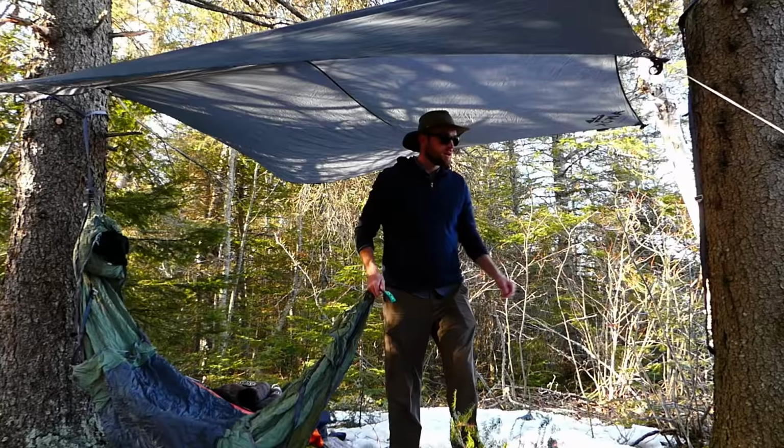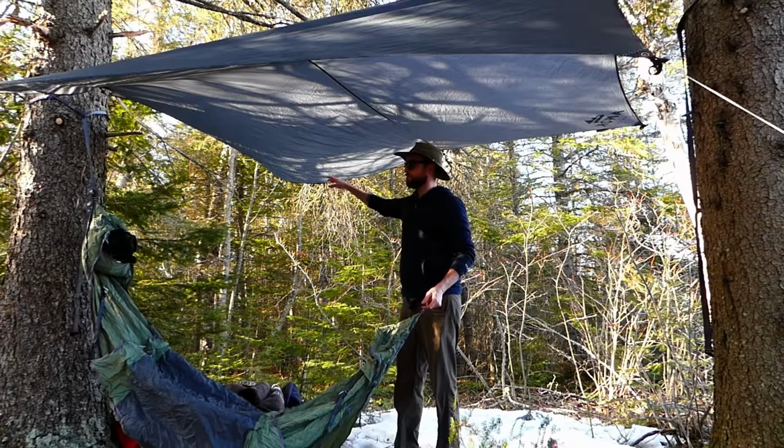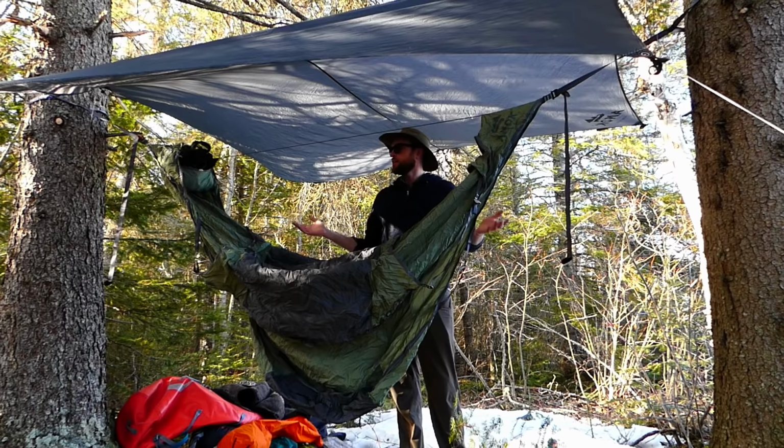You know you're a full-blown camping nerd when you are just tickled by the fact that there's a natural guy-out point for all the guy lines on the tarp. Perfect distance trees for the hammock. I couldn't have drawn it up better.